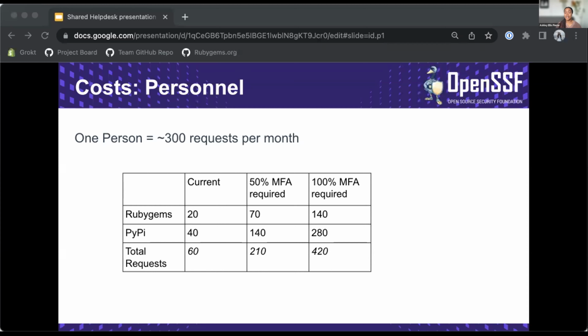So what we can take away from this is at current state, we have a lot of room to add additional ecosystems or increase MFA requirements without increasing costs. If we want to both add ecosystems and up MFA requirements, we'll need to be wary that our costs will increase, as well as we might need to add additional help desk support. Again, these numbers are estimates based on the limited data that I have available, so we can't say for sure, but the takeaway here is that to keep our costs stable, we just need to take those two factors into account, ecosystem size and MFA requirements, before determining if we have room in the budget to add another ecosystem.